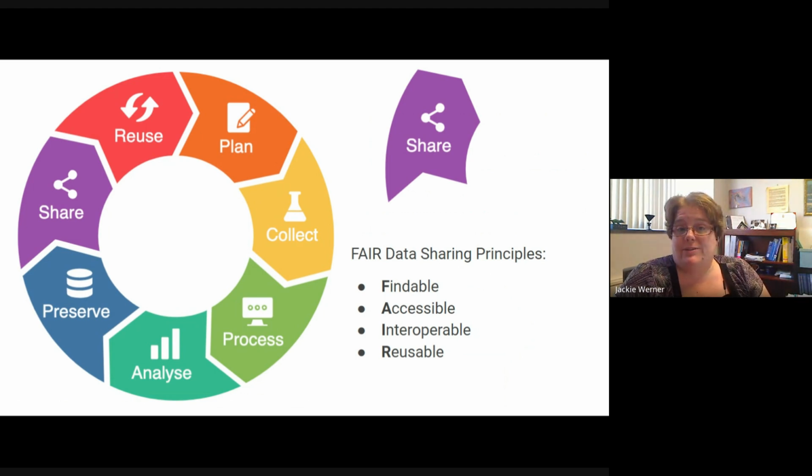Accessible, it should be clear how data can be accessed. That doesn't mean that everything has to be available to everybody. You may have to have a certain authentication to use it. Like, for instance, you have to have a PCOM login or something like that. But it should be clear what this is.